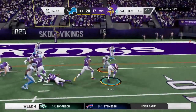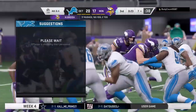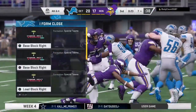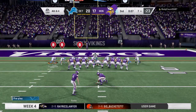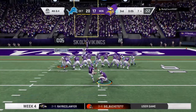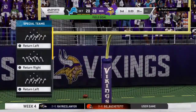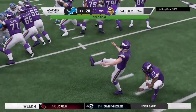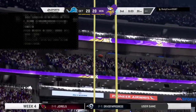On 3rd down, a run from Breida. And they'll get him down about 3 yards short of the first. Only a yard on the pickup there, and it's going to leave him with a 4th down. It's 4th down. And his kick is good. And that's going to tie things at 20. So they come away from this opening drive of the 3rd quarter with only 3, but it does draw them even.